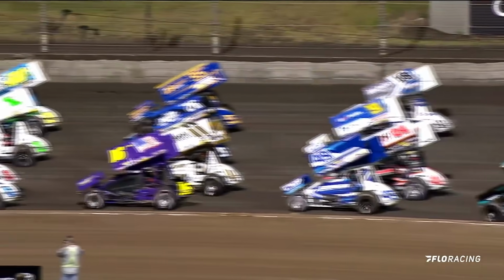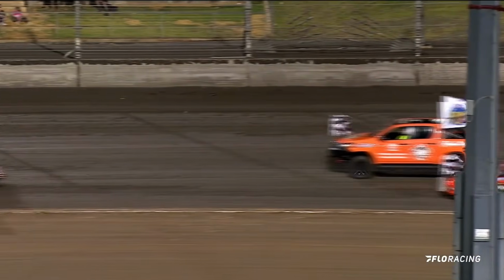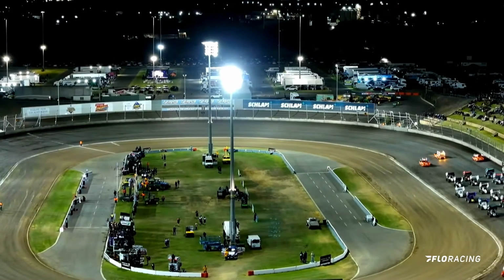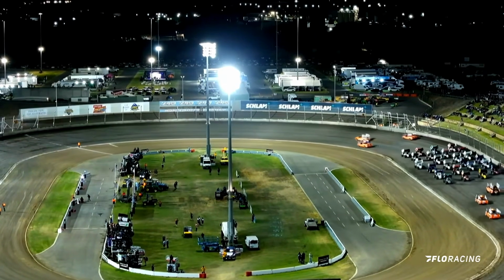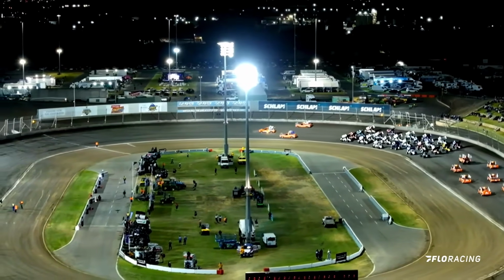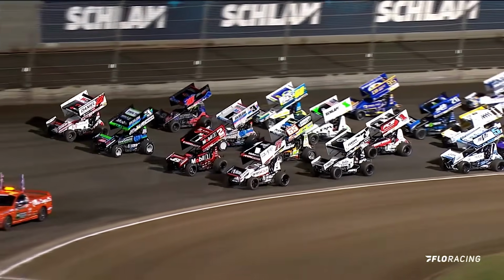We've got 24 high rollers, but only one's hitting the ultimate jackpot here tonight. It's time to double down. It's time to raise the stakes. And it is time to go all in with High Limit Racing.